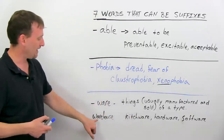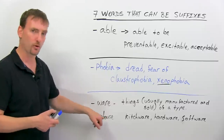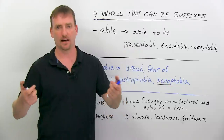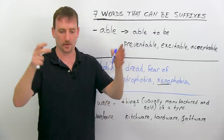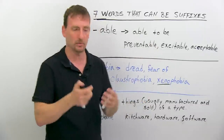Now be careful. A warehouse comes from the same idea as ware. It's a house for wares, right? So a company produces all these things, and before they send them to the stores, they keep them in a warehouse. So they keep all their wares housed in a big building to be used.